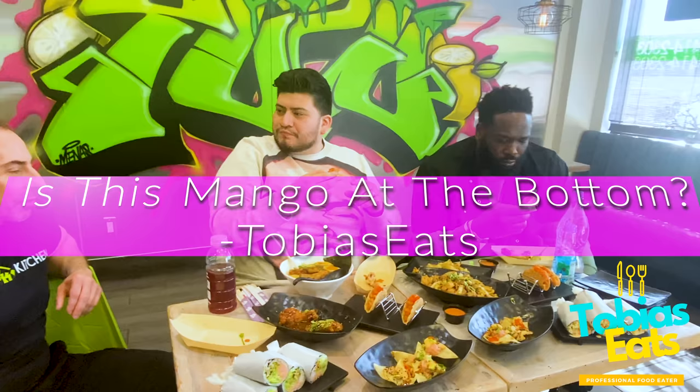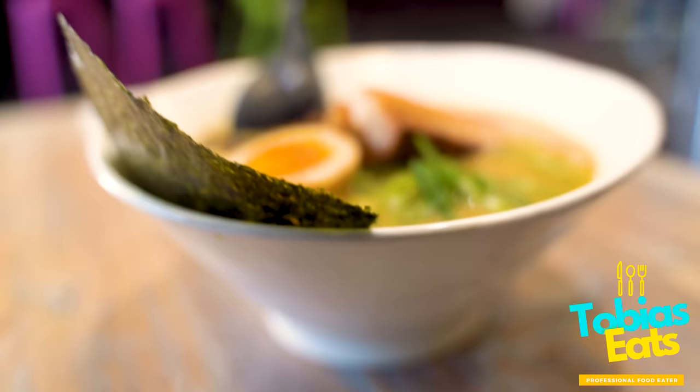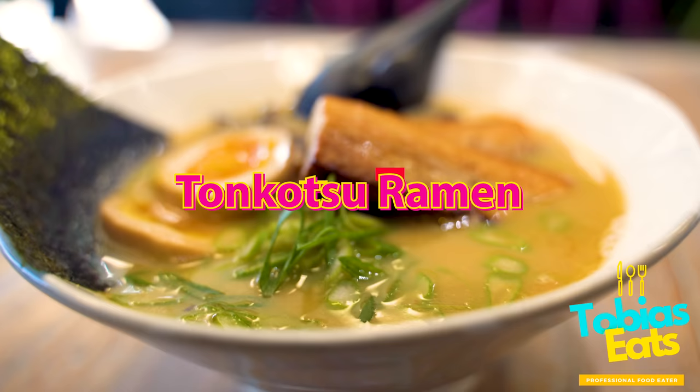Is this mango at the bottom? Yes. Oh my God. Perfect combination, mango and fresh salmon. Oh man, I did not expect that at all. I'll do a quick send. Let me see what we got.